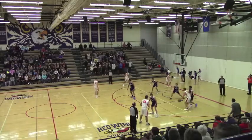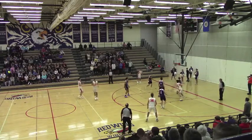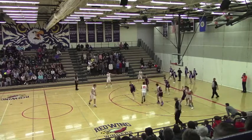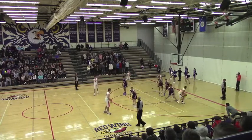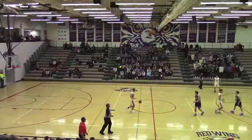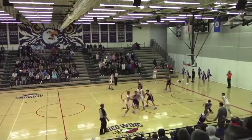Underneath the baseline to Gassner. Gassner will drive, dishes it off. Brady Sherman is wide open for two. Carson down low for Gassner. And Reed Gassner backing down, dribbles, and then going off the glass and in. 11-1, still in search of their first field goal.